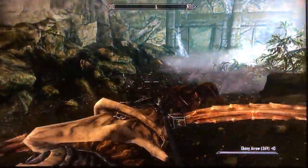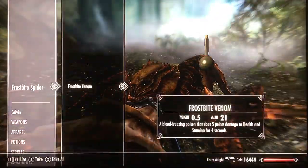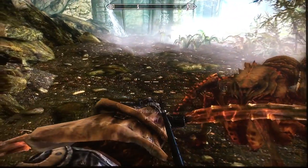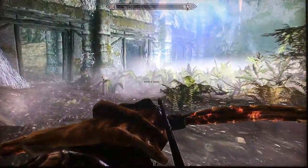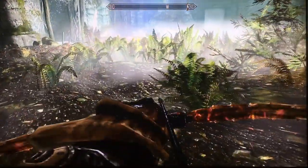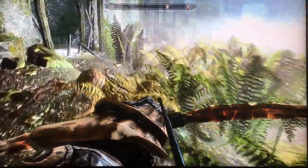Okay, this area is probably the pens, or wherever the spiders were being held, mentioned in the journal just a while back. So let's scope it out, see if we can kill any more spiders, and let's find some more creepiness.